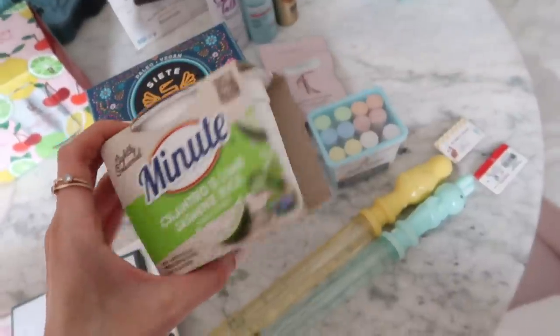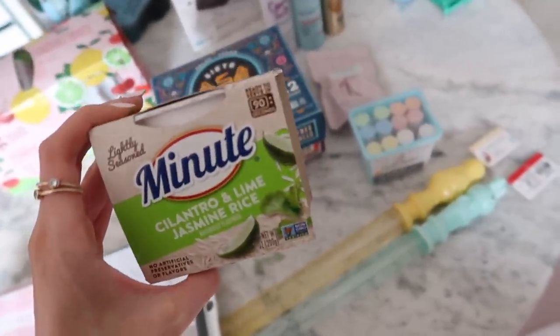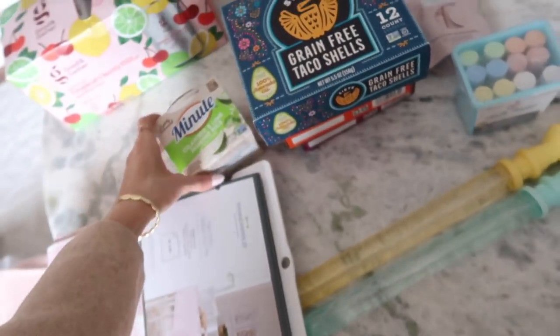I should have shared this with the food, but this just sounded good. I've never tried this before. It sounded like something Chipotle would have, like the Chipotle rice, the cilantro and lime. We'll see if that's any good.